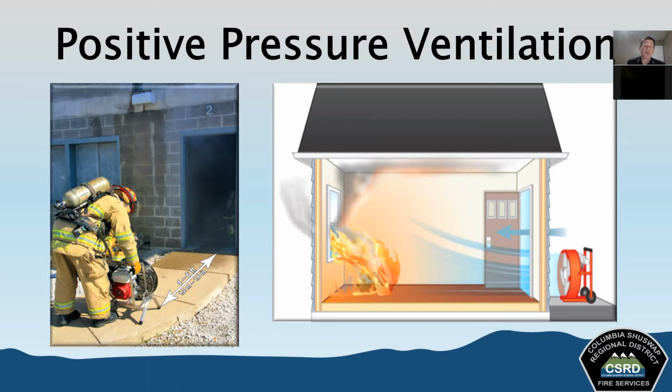That could be a window, could be a doorway, has to be close to the seat of the fire. The heat, smoke, and gases will follow that flow path to the exit, spreading the fire if it's not. And the size of the exit should be between 75% and 200% the size of the entry opening.